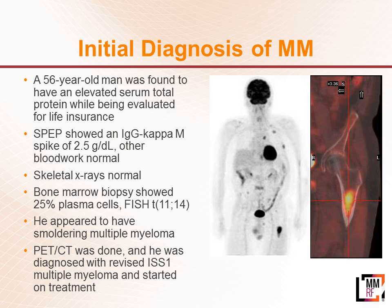That doesn't really tell us which one of those things it is. At that point, that's what we would have called smoldering multiple myeloma. But recently, about 3 years ago, we changed the definition, and we've included more advanced imaging than just a regular X-ray. You can see that over on the right. That's a PET-CT scan that identifies a high level of activity in his femur, right there. The yellow signal is abnormal, and that's a bone lesion causing destruction.